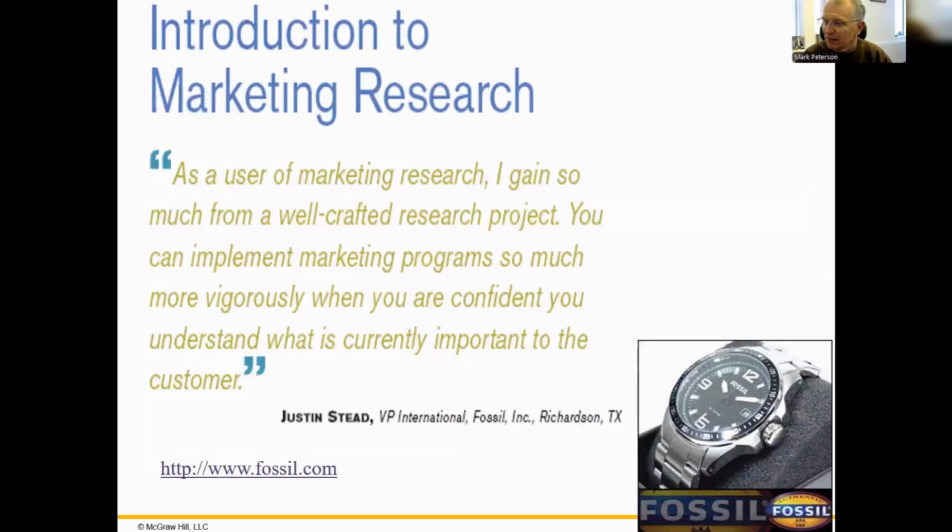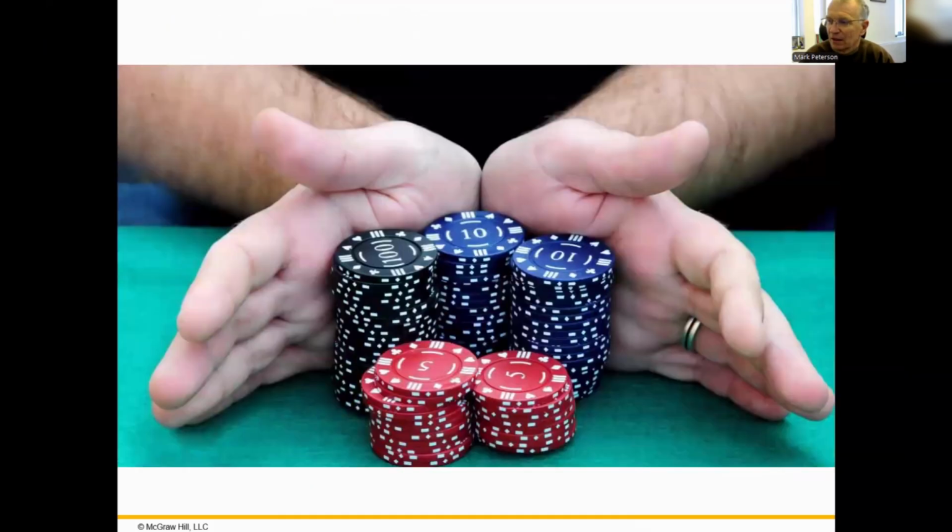Justin Stead had been VP of International Operations at Fossil Watch, based in the Dallas-Fort Worth area. He says that as a user of marketing research, he can gain so much knowledge that he can push hard in his studies and really be confident that he's understanding what the customers are saying. So it allows him to be a more effective marketer.